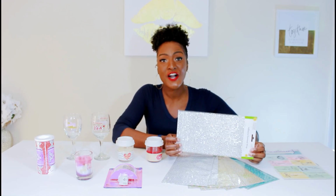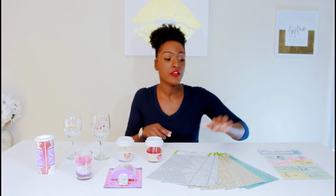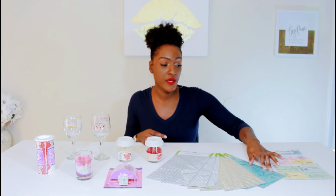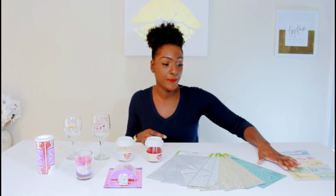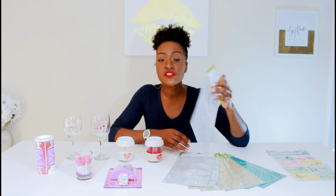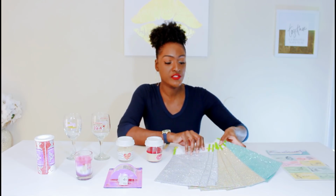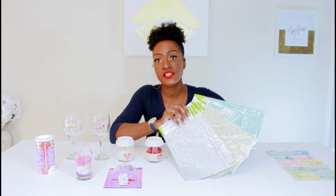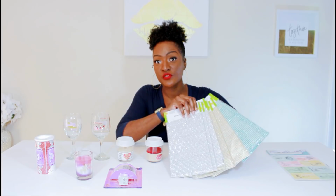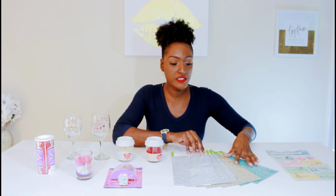All my crafters, all my DIYers, you guys are going to want to go to the Dollar Tree to get these. They have it in silver, gold, and I got turquoise as well. They also had magenta pink, which I thought was super cute. Like I said, they have adhesive backing, which is so nice. It's so hard to find that without using like E6000 or something. So these are the colors that I got. I thought that was super nice. Oh my goodness. Thank you, Dollar Tree, for getting these new items.